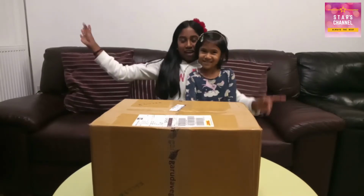Now let's actually get started. This humongous parcel was actually sent from my grandpa and grandma from India as a Diwali present. So let's open it. Oh my goodness, it's heavy, guys.